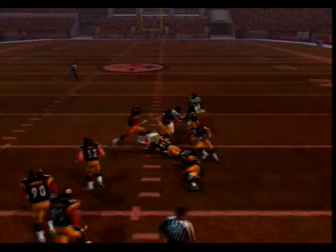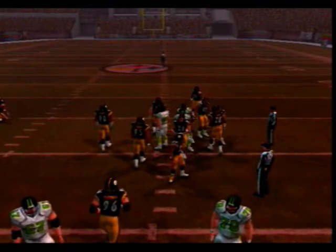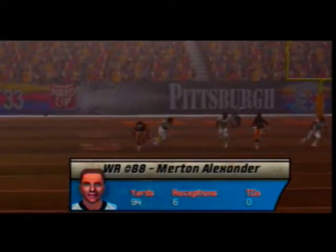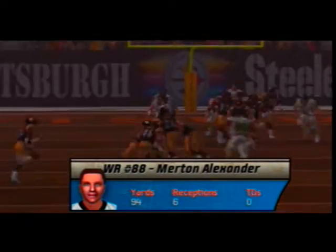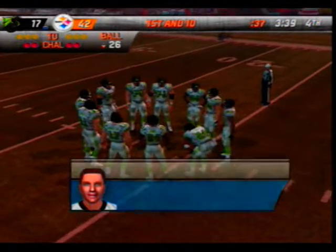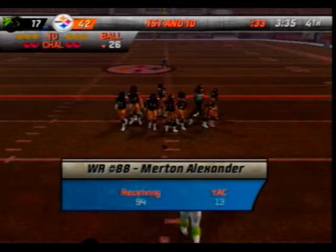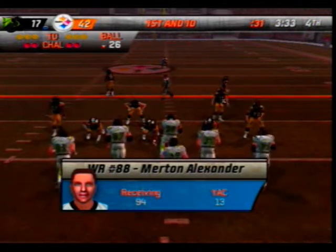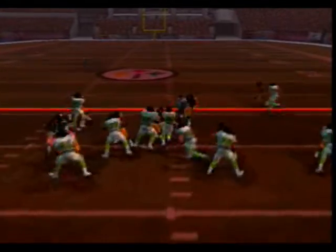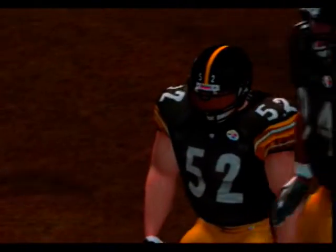Gets the pass off, right on target to the wide receiver. This one will be spotted at the 26. He wraps him up and now has 4 tackles. So after that nice catch and run, here's a look at his stats.